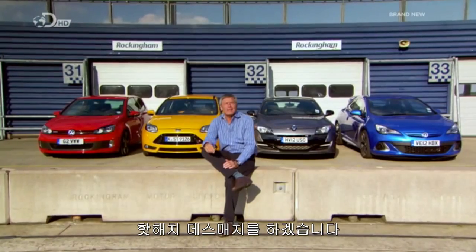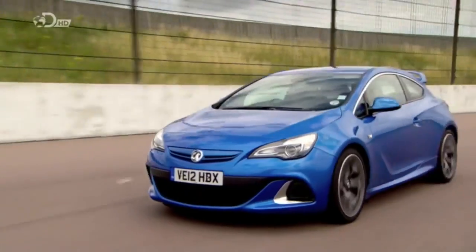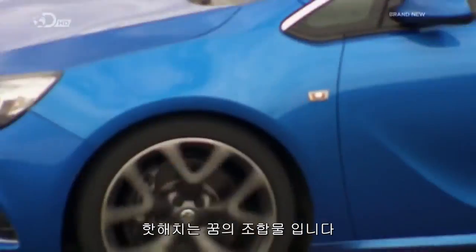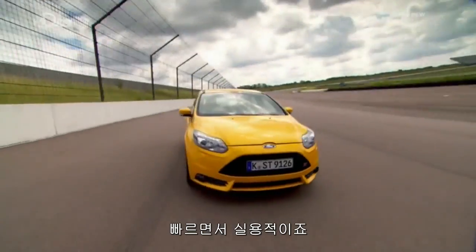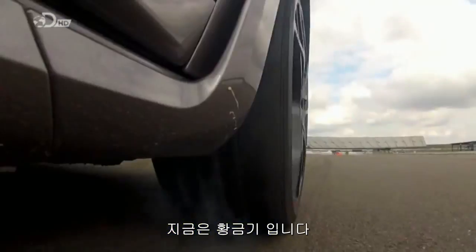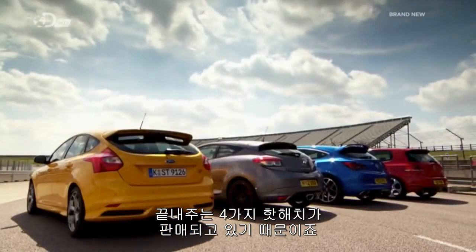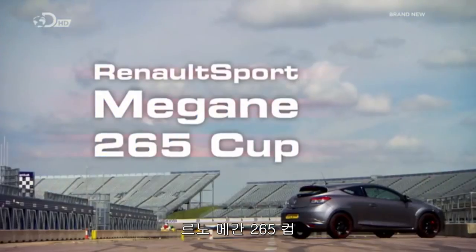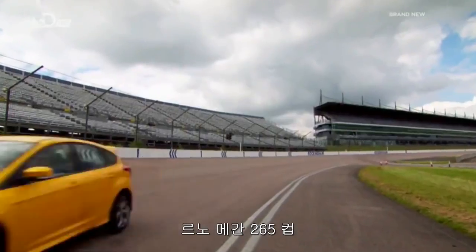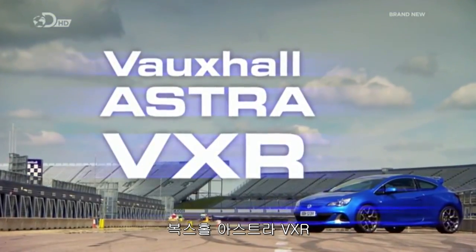But before all that, let's get on with our hot hatch death match. Hot hatches are a dream combination. Practical cars, but built for speed. And this is a golden age. 4 of the finest models ever made are on sale right now. The Golf GTI, Renault Megane 265 Cup, Ford Focus ST, and Vauxhall Astra VXR.